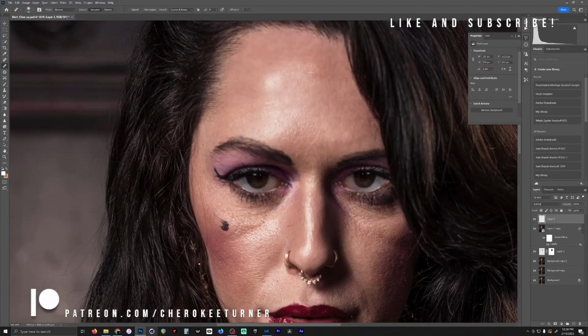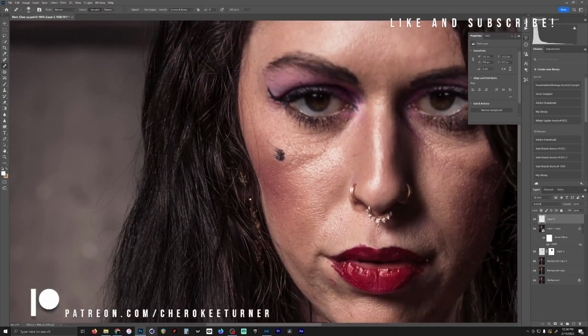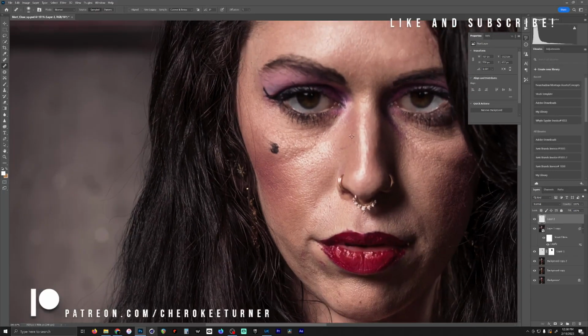We're going to fix a lot of this as well. I'm going to blend a lot of these colors together. I'm just trying to kind of smooth out everything. Not sure what this is. I'm not sure if she wants to keep that or not, but I think I'm going to keep it. I think that's kind of her thing.